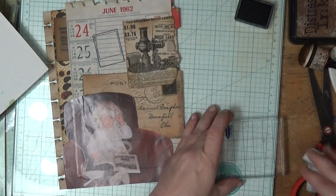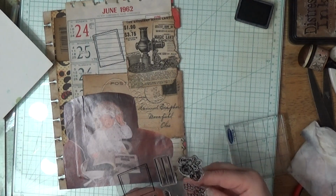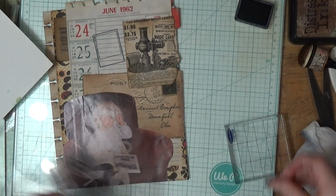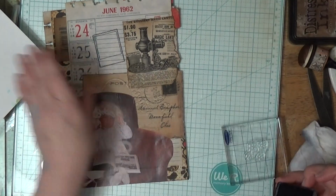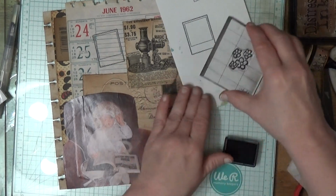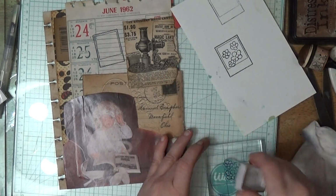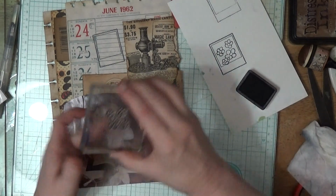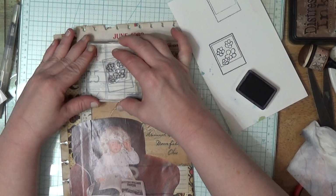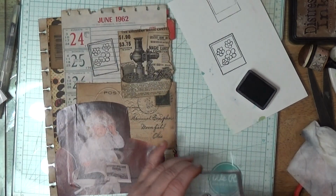Okay, now this one. I think I want this one, or do I want this one? I think I want this one. I want it in there just like that, I think. Yep. I didn't stamp that very good. Oh well.